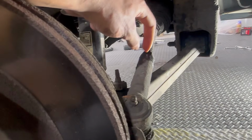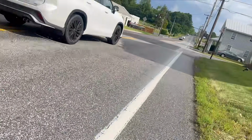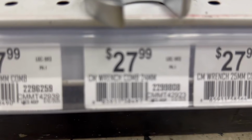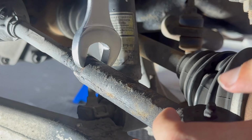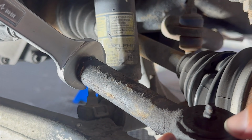The biggest one that I have is a 21. This nut right here is 24. So it looks like we have one option. There's no way I just spent $28 on a freaking wrench. Definitely is exhausting. I've been at it since like 9 a.m. today, so definitely feeling it. But I swear to God, if this thing doesn't work. There's no way. Okay, I was going to say I thought I got the wrong size. I almost freaked out.